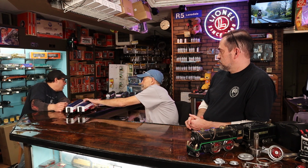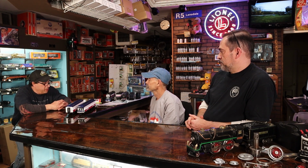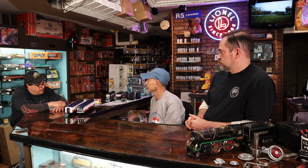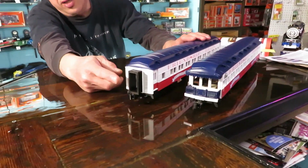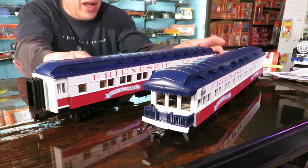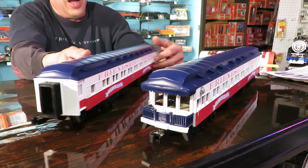It was a train that, after World War II, ran across the country picking up different cars from different states with food in them for Europe after the war, and they called it the Friendship Train. So these are the passenger cars that go with the Friendship Train, and they are pretty sharp looking cars. It has the diaphragms and opening doors. I think the coolest thing is that they actually have lavatories in them.